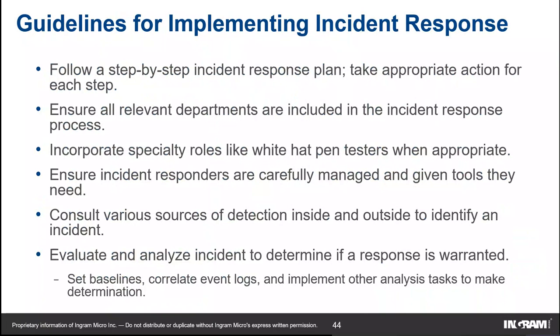Follow a step-by-step incident response plan. Do not have an ad hoc plan. Take appropriate action across each step. That is very important as part of implementing an incident response plan. Ensure all relevant departments are included in responding to incidents. Let's say, for instance, a server has a security event. The server is managed by the IT team, but there will also be an application team. So you need to involve both parties to fix the problem on that server.